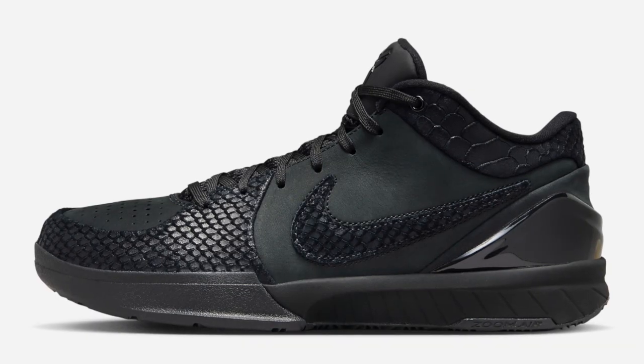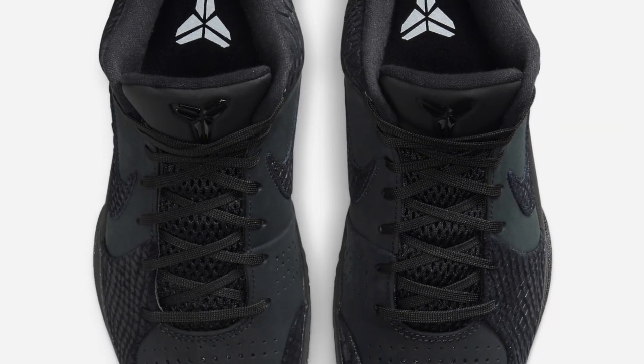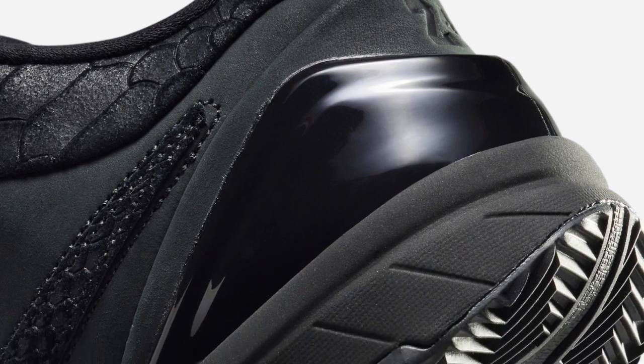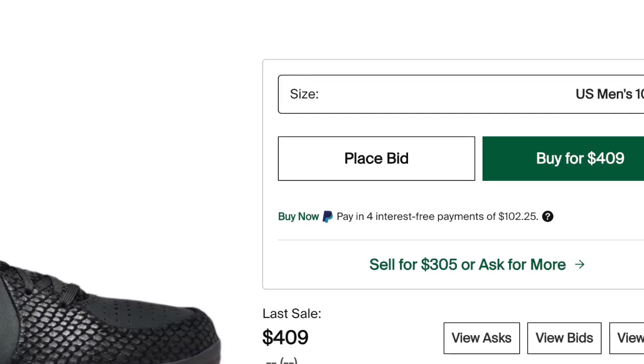So this shoe features a predominantly triple black. It is a Kobe 4, so if you like the Kobe 4s, go on and try to snatch these up. As you know, Kobe shoes right now are retailing for a high price, every shoe. Like the Kobe Protro 6, these are reselling for a high value. So you know that these will probably sell out. Right now, these shoes in my size are going around $400.